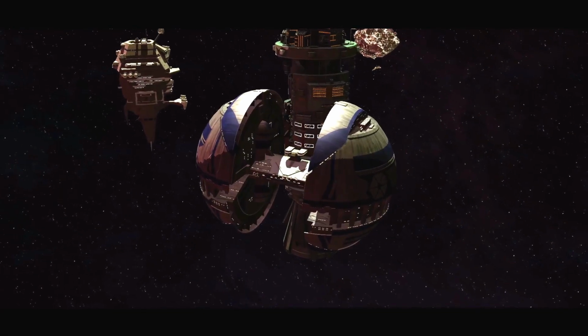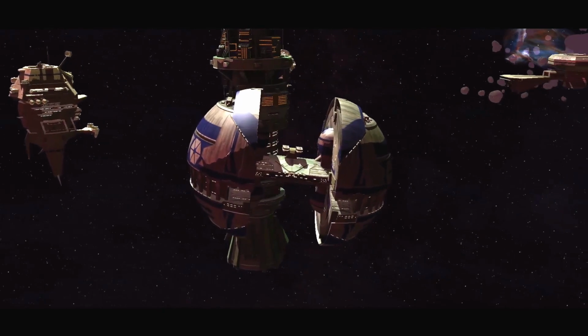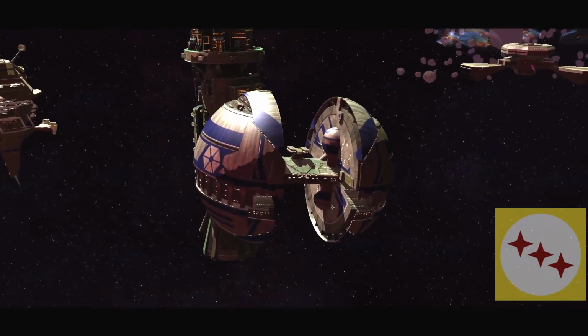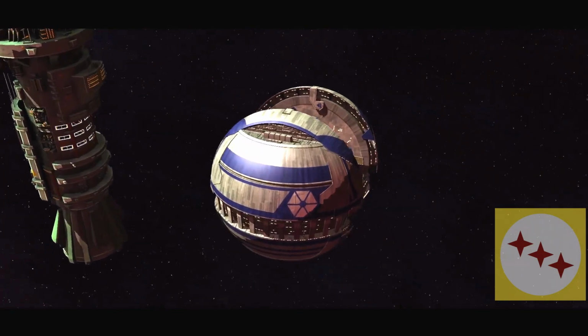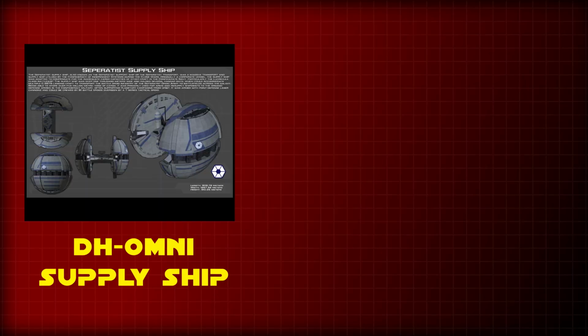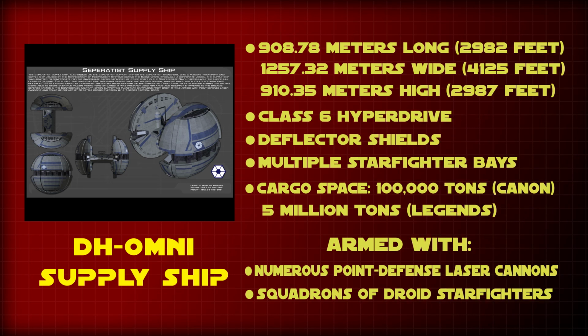The Separatist DH-Omni support vessel was a massive transport developed by Horsch Kessel Drive Incorporated prior to the Clone Wars, and was used by the Confederacy of Independent Systems against the Galactic Republic. The Separatist supply ship was made by the same company that made the Lucrehulk battleship from the Phantom Menace and the Munificent frigate, which was seen throughout the Clone Wars.